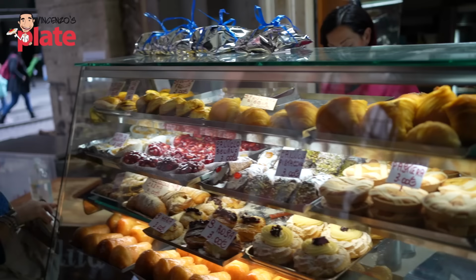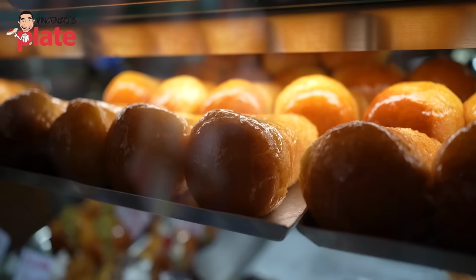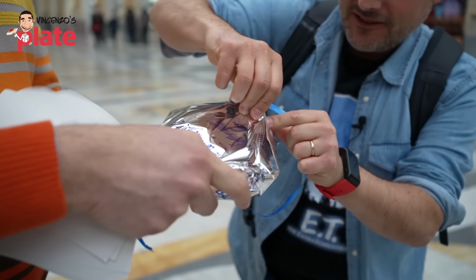So Gigio, it's time to start a street food tour in Napoli. We're eating a sfogliatella, which is one of the most ancient Neapolitan pastry. And then I think baba would be a good start as well. I'm ready for baba. This is the original baba. Oh, it's not full of alcohol. No, it's something completely different. This is a light breakfast for us.